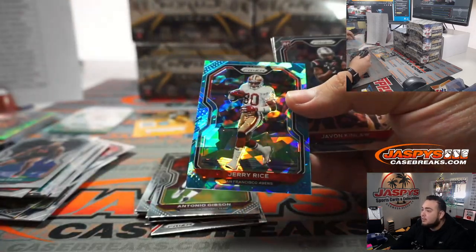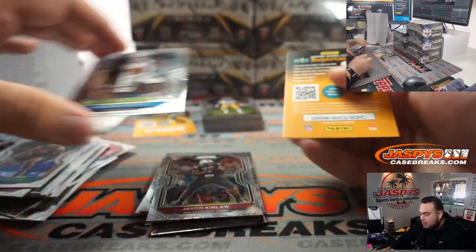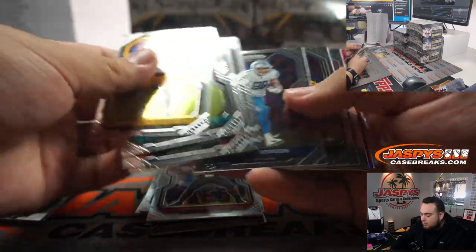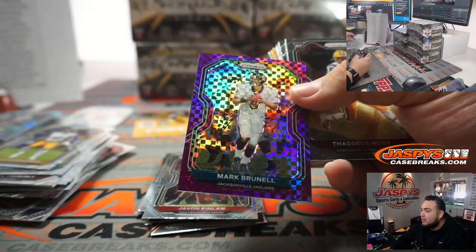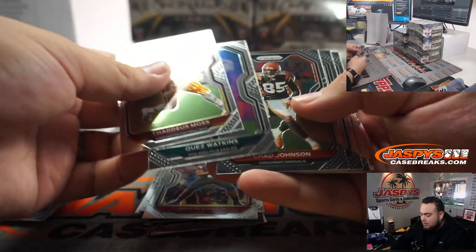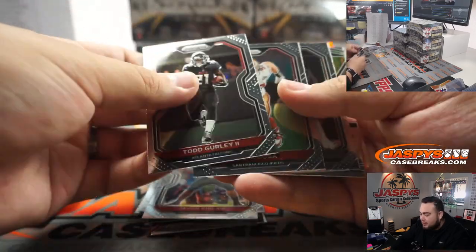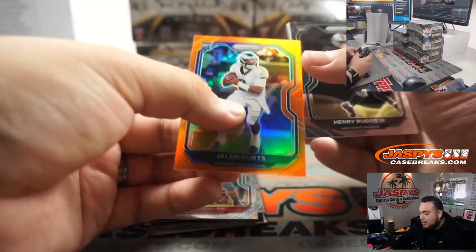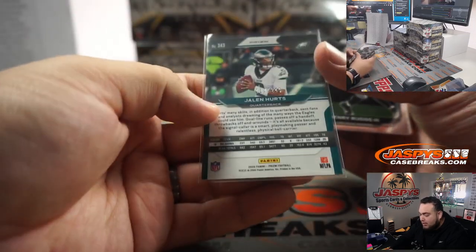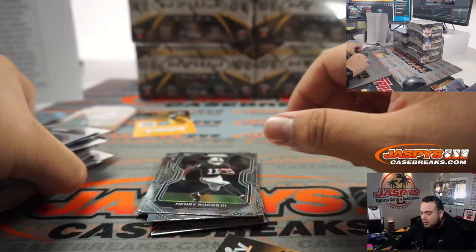Jerry Rice, very nice. Little Ice to 99. Kinlaw, Jason Huntley. Mark Brunell, out of 149. Man, some of these cards are already getting stuck. Come on, man, it's release day. Ooh, nice color, Jalen Hurts. Very, very nice. 117 out of 249 for my Eagles. That's going to Catherine. Ruggsy. There you go.